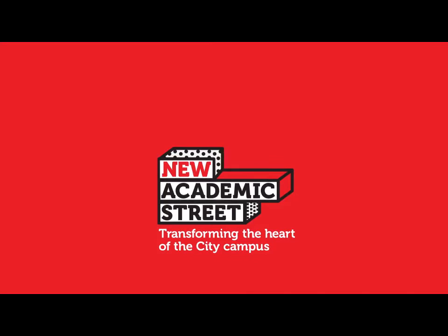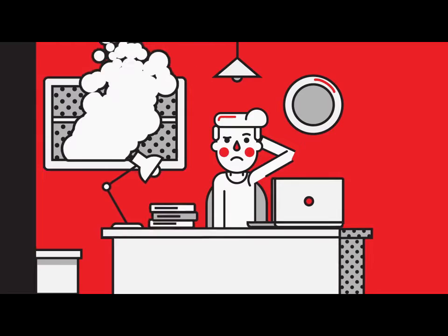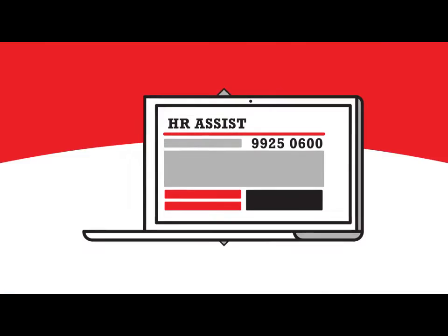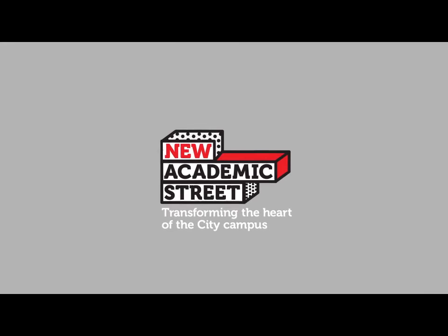Every decision about the construction of the new academic street has been made with staff and students in mind. If you have any concerns about noise or dust or vibration, contact HR Assist. It will get tracked and a safety advisor will investigate. Remember, we're targeting 65 dBA, which is less than the WorkSafe Victoria standard. We appreciate your patience and cooperation as we deliver the new academic street.